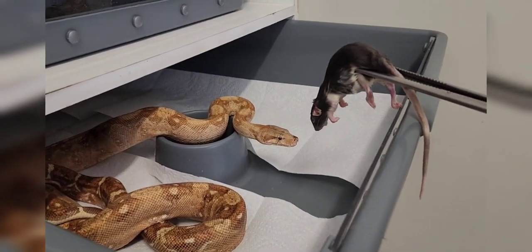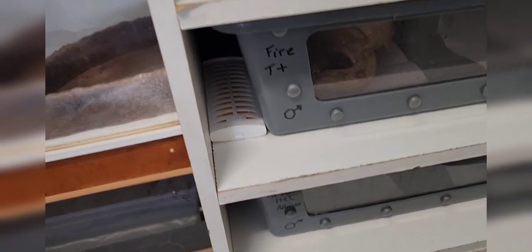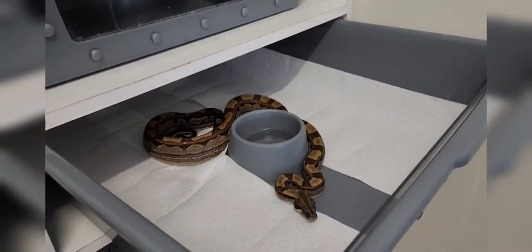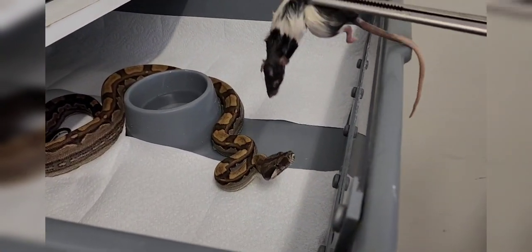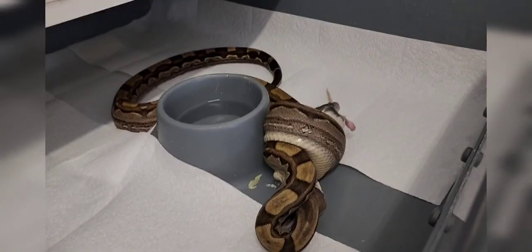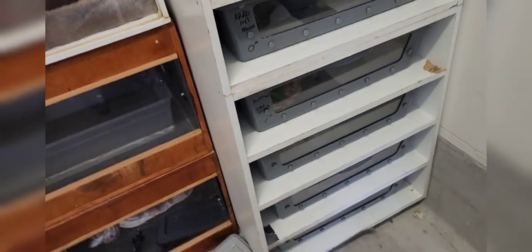And then this is another male. That's another male we're gonna breed this year. So let's see what we can do here with this guy. They're all definitely hungry. That's a new male, this is a new male here as well. I feel like I'm missing one. Oh, he wasn't playing around. Did I miss one? Oh, I think I got everybody.